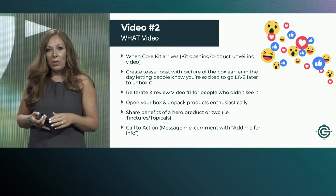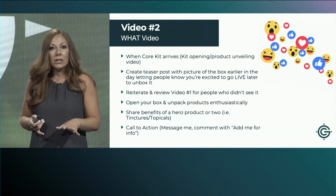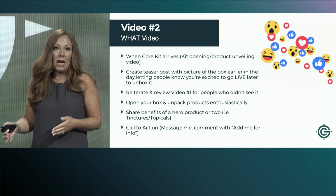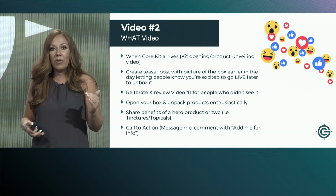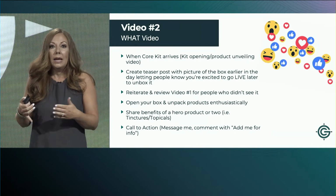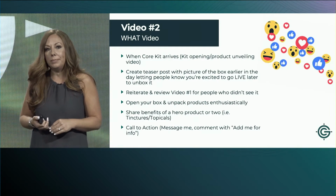And then when you go live for your second video, for the what video, you're gonna reiterate and review video 1, because there's a good chance that you're gonna catch different people that are on social media at that time who didn't see video number 1, and they don't really know what it's all about. So just do a quick recap of number 1. You're so excited. This is outside your comfort zone. If that's true for you, and that might not be, and whatever your story was for video number 1.